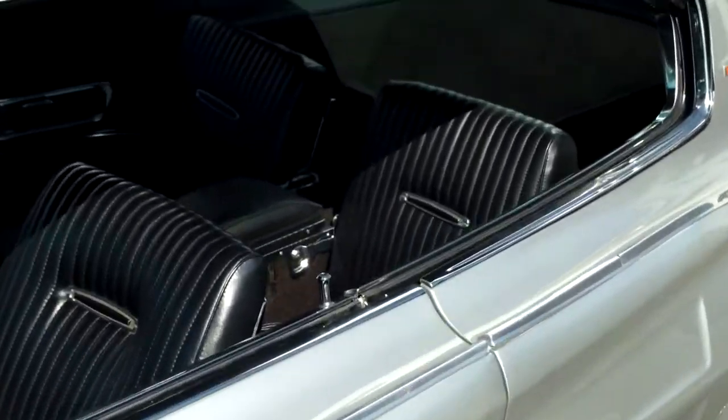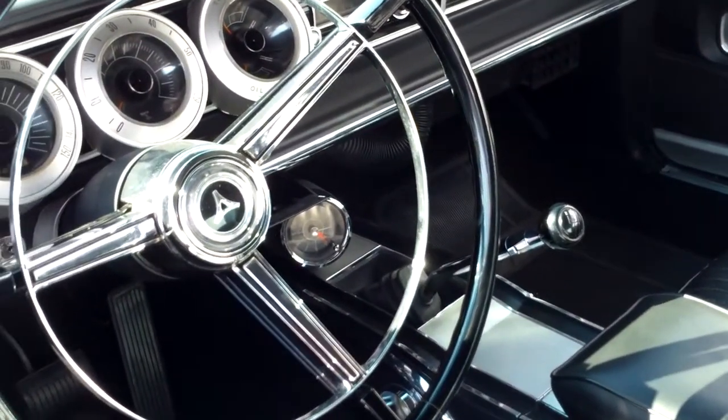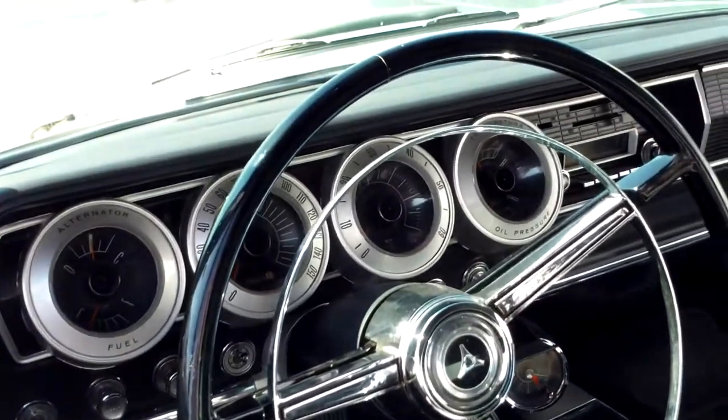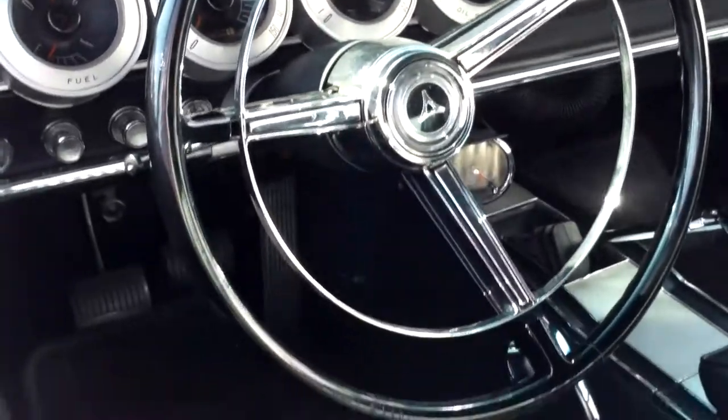Two plus two rear folding back seats here. Very unique for this car. Lots of space here in the back. Seat belts. Stick shift floor mounted. Very unique odometer, speedometer, oil pressure gauges there to the front.